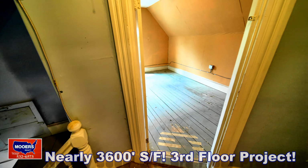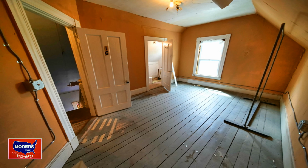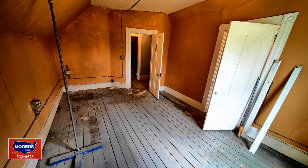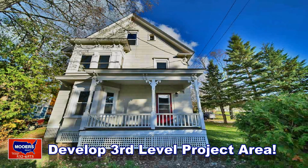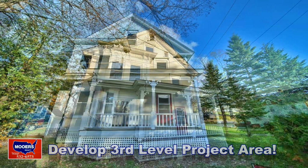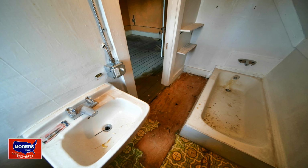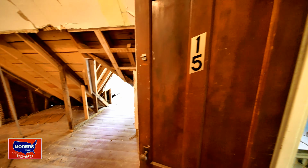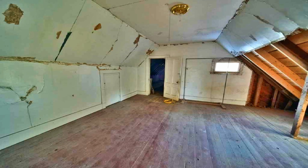Although the owner did put a lot of money into updating the electrical. This can be a bedroom right off a full bath. You just need to update, finish it off, renovate. It has a tub and shower. You can still see the old door numbers, which tells you this was a rental home. See all the new boards under the new roof?